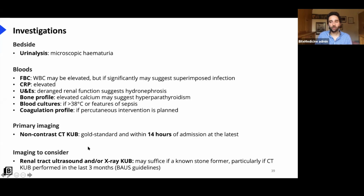As we said, gold standard imaging is a non-contrast CT kidney, ureter, bladder. So that's what KUB stands for. Guidelines say within 14 hours of admission. I mean, in reality, should happen a lot quicker than that. Obviously, if the patient's septic, you're suspecting a septic stone, that needs to happen essentially immediately.